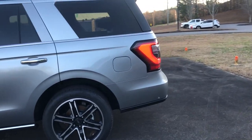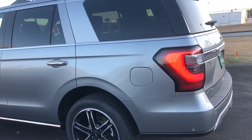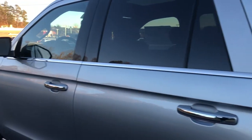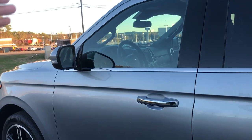But with that being said, I'm standing here looking over this vehicle and it's taller than me. It's taller than I am right now. So it's one of those vehicles where if you are standing next to it, you can't see over it unless you're like 6 foot tall.